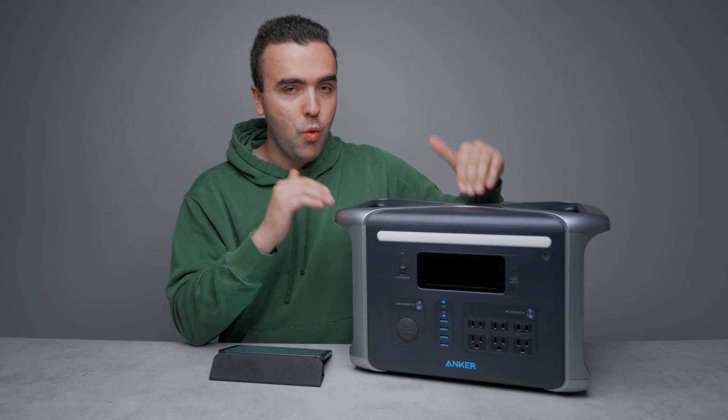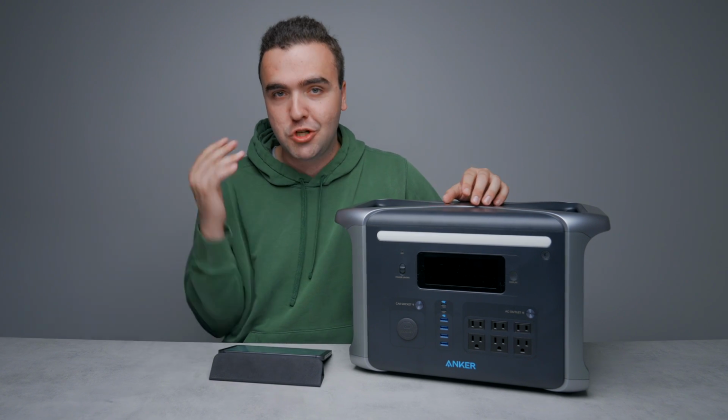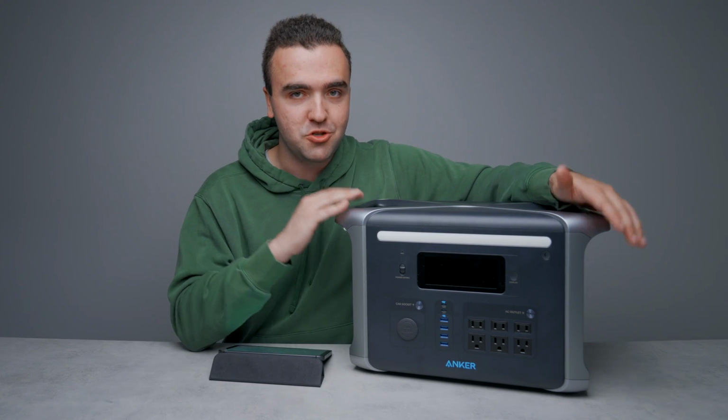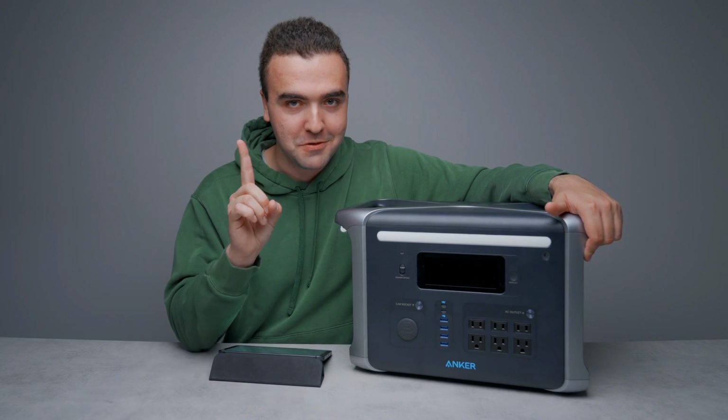It kind of keeps everything together and makes everything feel rigid, and it's a good thing, right? Because think about what this is going to be used for. It'll be brought outside on camping trips. It'll be thrown in the back of a truck bed. It might even be brought onto construction sites. I mean, this power station is definitely going to take a beating, but it's built to take a beating.